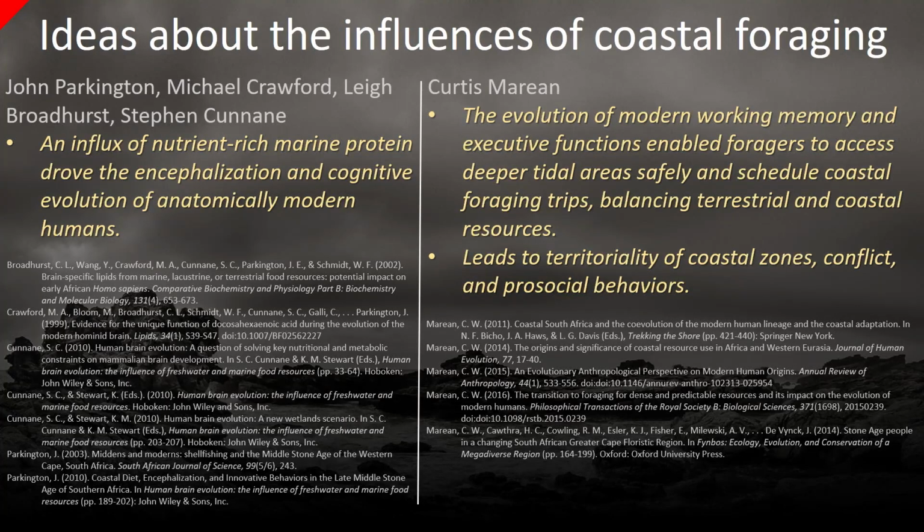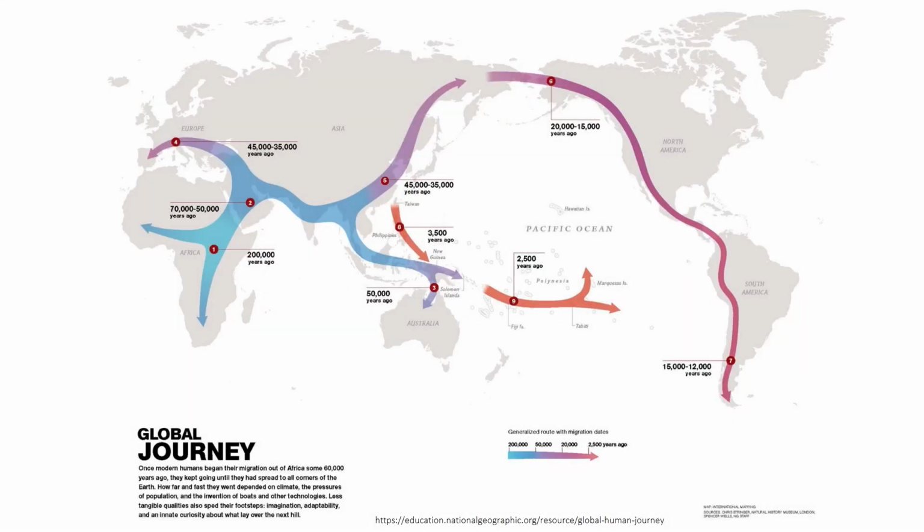Meanwhile, Curtis Marean has hypothesized that advanced cognition, like modern working memory, preceded coastal adaptations. Marean also sees important downstream behavioral implications in the transition to a fully coastal adaptation, like how the defense of dense, predictable coastal resources could have led to territoriality, elevated conflict, and the development of prosociality within modern humans. And more broadly, there is even compelling evidence that coastlines and waterways provided key routes for human dispersals out of Africa and around the world during glacial phases of the Pleistocene.